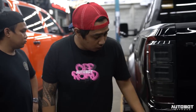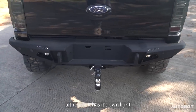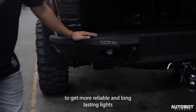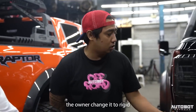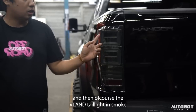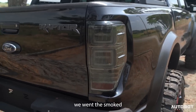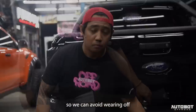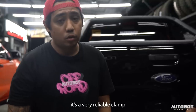And then Off-Road X rear bumper, pinalitan natin yung ilaw to Rigid. Although may kasama naman to lagi, but syempre it's just an entry level, to get more reliable and long-lasting lights. Isang upgrade na lang, isang abala, pinilit na rin ng owner ng Rigid. And then, of course, the tail lights in smoke, we have this clear also, black ring, mas gusto natin, meaner look lang, even with the smoke. And then, a perfect towing partner is yung sync lamp natin, para at least walang lumulusot. Kasi minsan, the owner needs to tow yung mga jet ski niya. It's a very reliable truck.